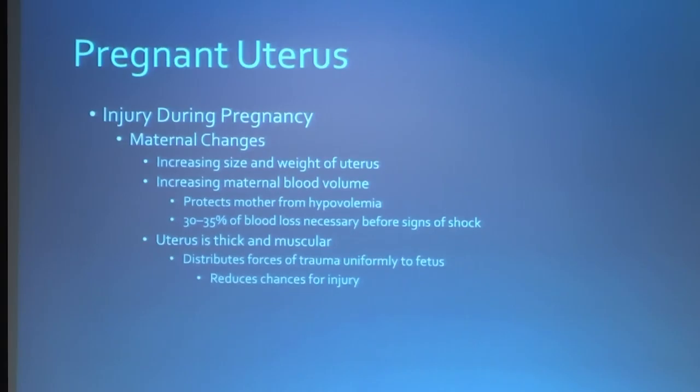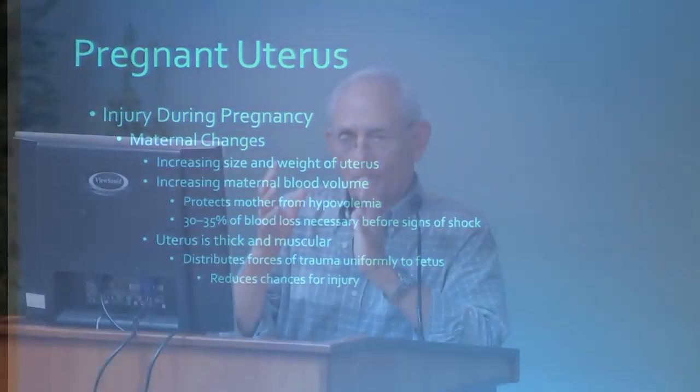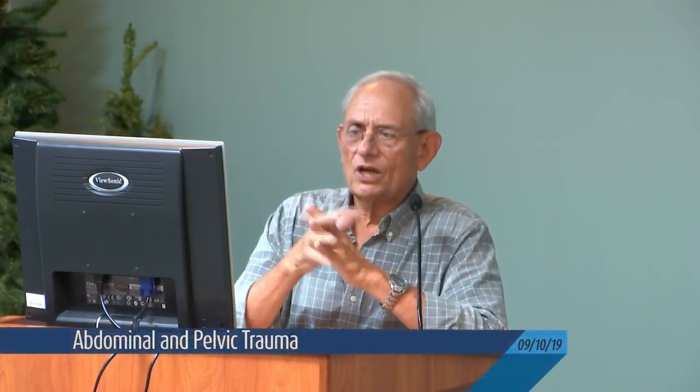The uterus is really thick and muscular, so if it takes a blunt force trauma across the anterior portion of the uterus, it distributes that force relatively uniformly around the uterus to the fetus, which reduces some of the chance of injury. The uterus is fluid filled as well, so it's like a hydraulic shock absorber. It'll take X amount of force and still the baby is protected. However, the placenta, depending on where it is, may take a larger part of the force, because the placenta cannot stretch and absorb shock as well.